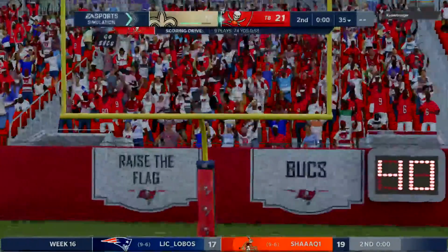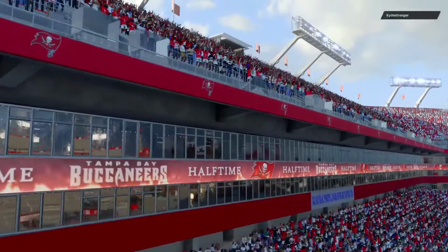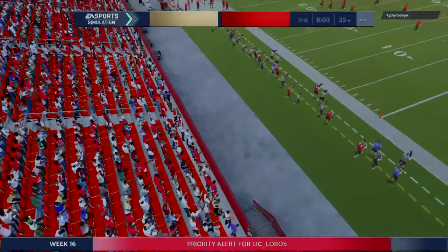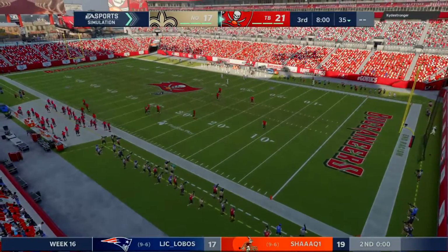It's up and good to make it 21-17. So we reach halftime here in a 4-point game, as we send you across to Jonathan Coachman, ready with our EA Sports halftime report.